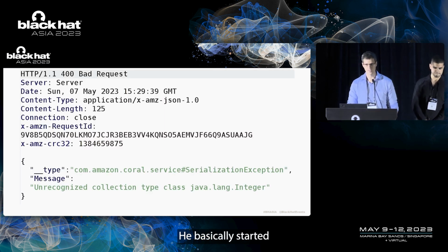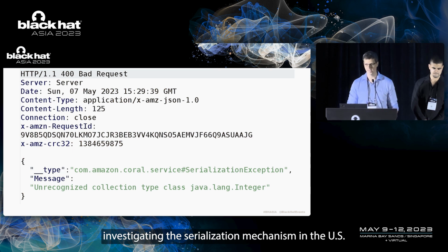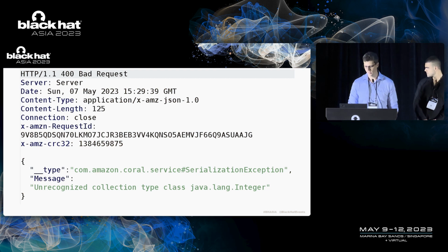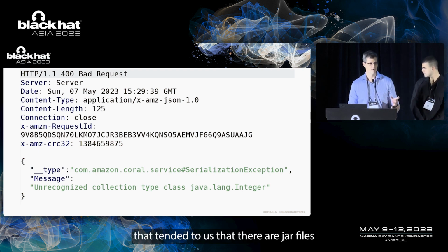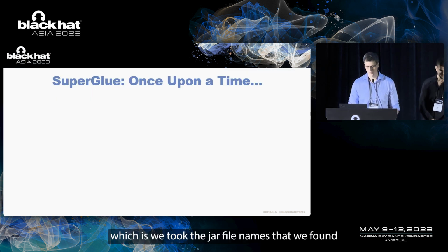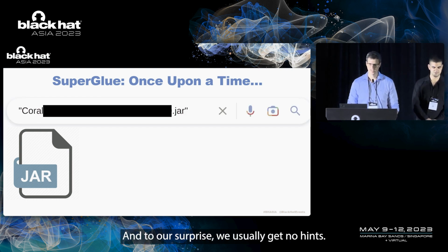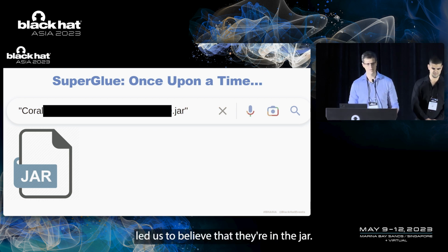He basically started investigating the serialization mechanism in AWS. And he started getting error messages in Java that hinted to us that there are jar files corresponding with those errors. So we did what every good researcher does, which is we took the jar file names that we found and we searched on Google. And to our surprise, we usually get no hits. We got a hit. And those hits led us to believe that the jar files we were looking for are found in a service called AWS Glue.